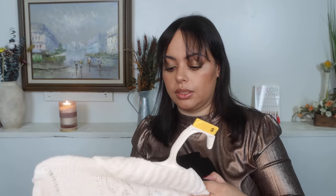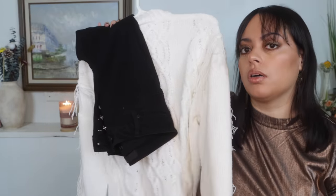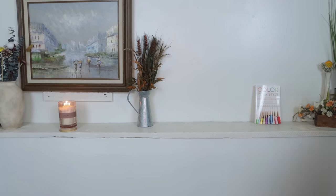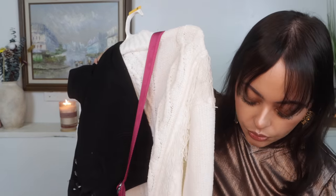And I would actually wear this with the black jeans just for that, again, contrast. I definitely wouldn't do white jeans with this. That would be too much. So we have our black jeans with this oversized sweater. It's a bit long, so I like that. And then I would pair it with this fuchsia bag. Okay, let me show you up close.